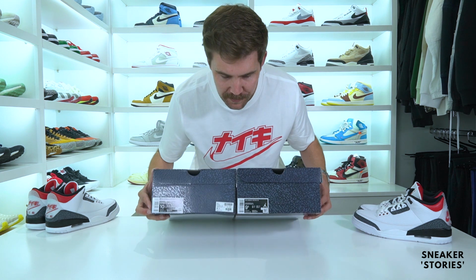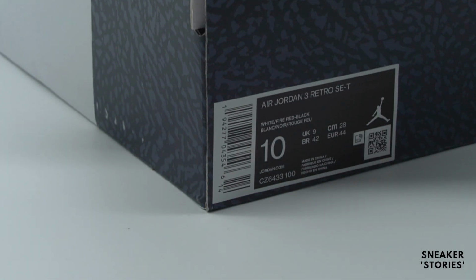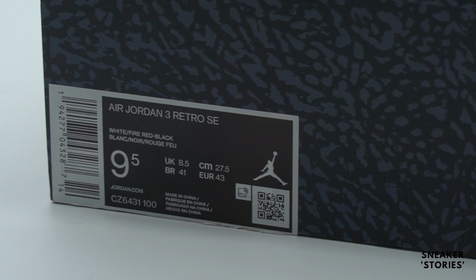I kind of expected this particular box to be a Japan exclusive and just a general Jordan 3 box, but as it is, they did the same for both pairs. The only other difference, I guess, would be on the labeling of this. Shout out Mo up in Dubai for letting me know what that actually stood for, or just confirming it. The CoJP version here has SE-T, so that stands for Special Edition Tokyo, and the general release just has the SE for Special Edition next to its name.